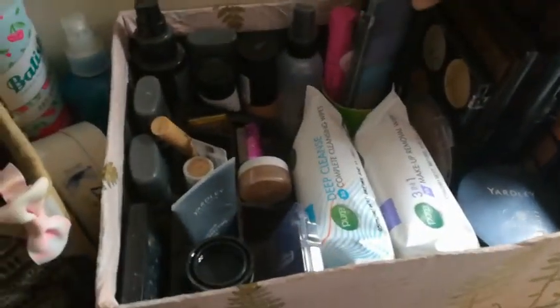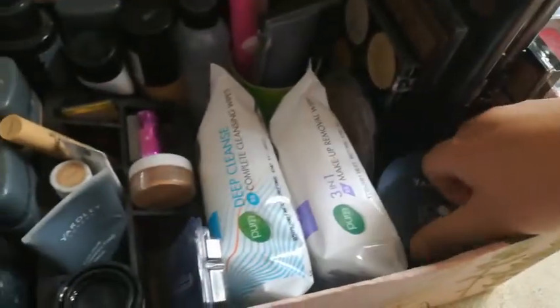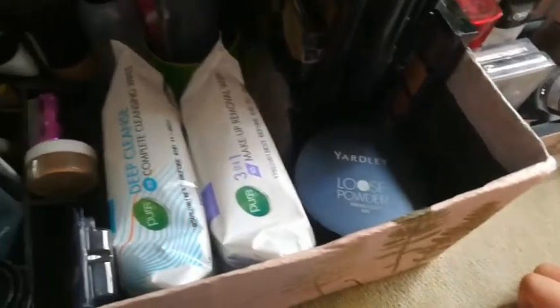Here is another palette with blues. Here is my two powders. The other one is finished, but I used the container. So yeah, that is all my makeup.